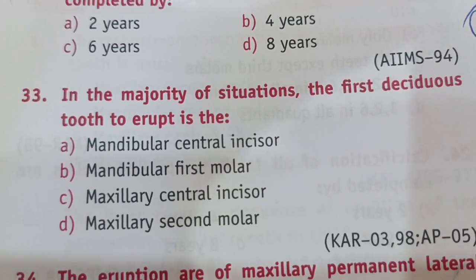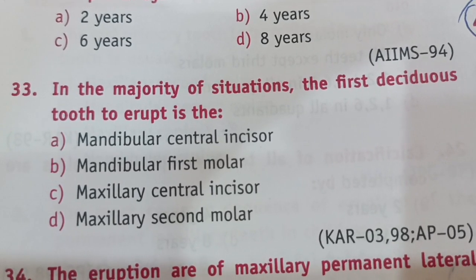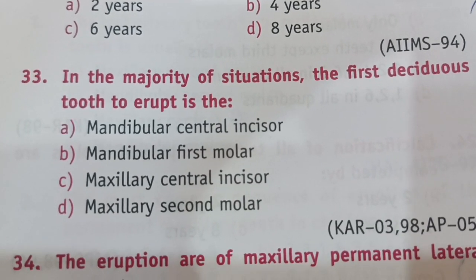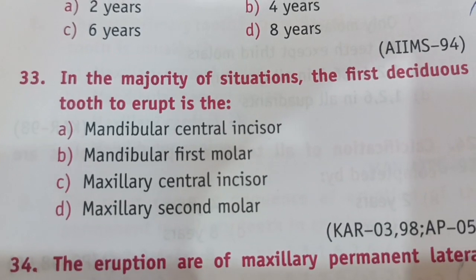Next question, in the majority of situations, the first deciduous tooth to erupt is the? Your options are mandibular central incisor, mandibular first molar, maxillary central incisor and maxillary second molar. The correct answer is option A, mandibular central incisor.